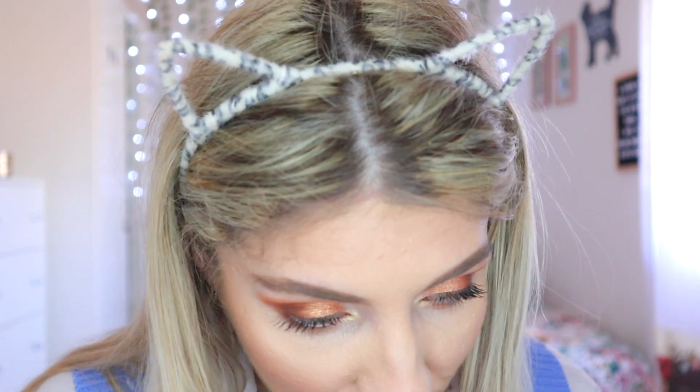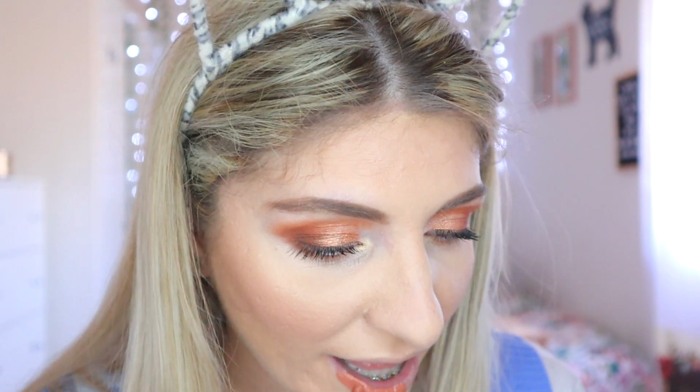I really like this mascara. It's so underrated. It's from Essence. This lipstick is called I'm a Cancer, and this is from the Jaclyn Hill lipsticks. I never tried this shade, but I love their formula. The formula is really good. Okay, I really like this look. I haven't seen my lips overdrawn like this in forever.